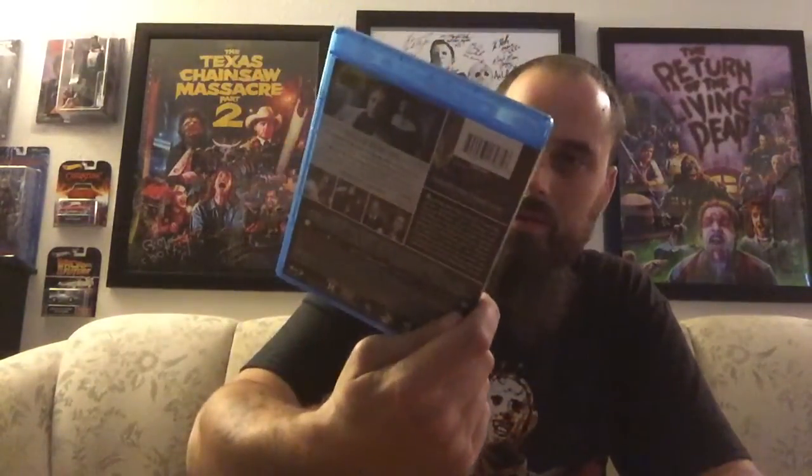Seen this one at the movies. I haven't rewatched it since. Thought it was okay. I mean, everybody raved about it being the greatest horror film of the year and all this, and I was pretty disappointed with it. That's The Conjuring 2. And of course, you don't get a slipcover or nothing. Same thing with Civil War for whatever reason. But whatever. Just plain black disc at that.